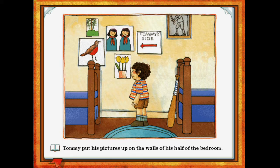Shh! Mom doesn't know you're here. These are my cousins. They're real artists. Leave my stuff alone.